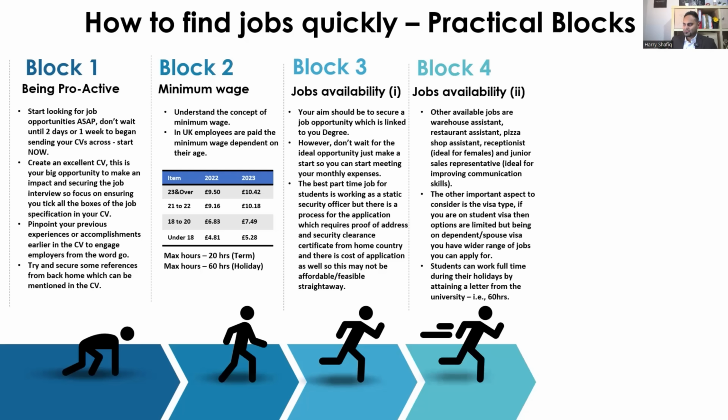The other important aspect to consider is the visa type. If you're on a student visa, then options are pretty limited. But being on a dependent or a spouse visa, you have a wide range of jobs you can apply for. Students can work full time during the holidays, like I mentioned earlier, for 60 hours.